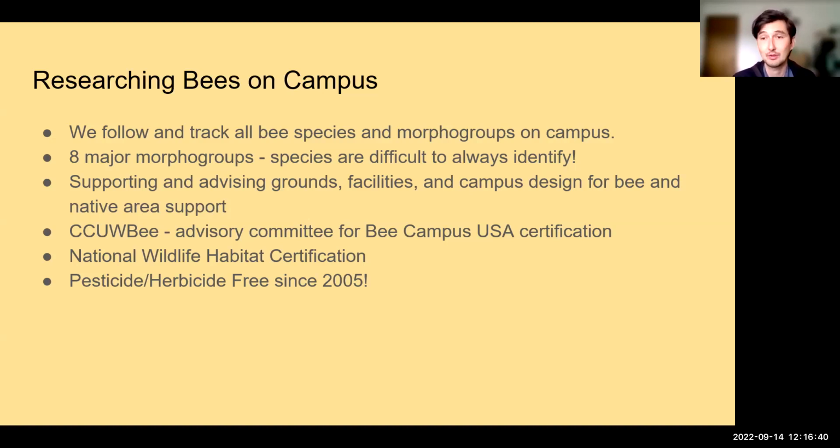Species are often very difficult to identify. Bees fly very quickly. As Kristen said, they fly purposefully, so they're not always sticking around very long. And especially since we're a citizen science-based project, training is very difficult to identify bees versus wasps versus flies, much less down to the species level. So we primarily track morphogroups, and we'll be going over that next.